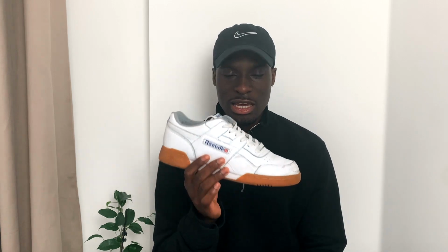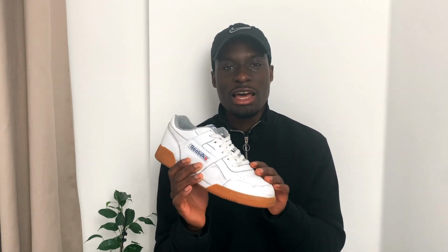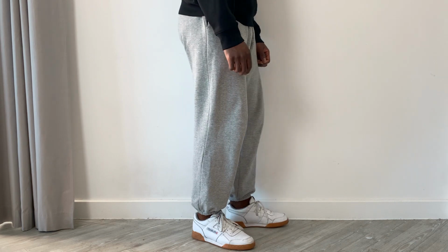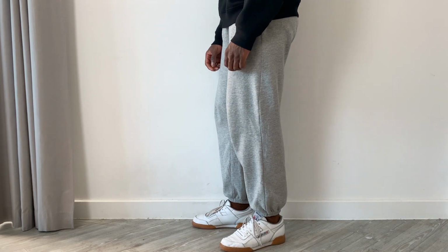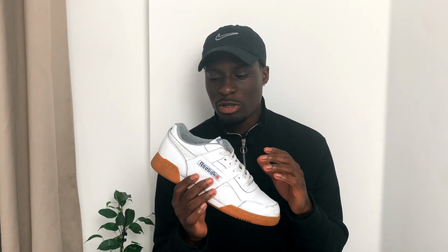Next up, we have the Reebok Workout Plus, and another beater of mine. As you can tell, they're not that clean, and yeah, if I really love a trainer or a shoe, then I'm gonna keep it in tip-top condition. So yeah, these aren't in the top 10, and I just dashed them in the cupboard somewhere as well. They're not in my room like the holy grail trainers or collection that I have. But these are a super comfy trainer.